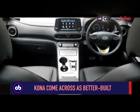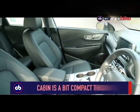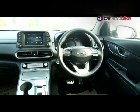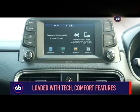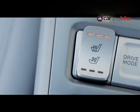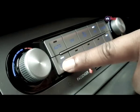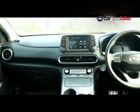On the inside, the Kona looks better built and comes across as more premium, but the cabin is definitely small, possibly not much bigger than on a premium hatchback. The plastics feel good, but the palette is a bit dull. The 7-inch touchscreen is the central piece to the dash layout and offers Apple CarPlay, Android Auto, navigation and more. Then there are the ventilated seats, the wireless phone charging and driver-only air conditioning option, which keeps the throw of cold air limited to the driver's seat when needed, thereby reducing energy consumption.